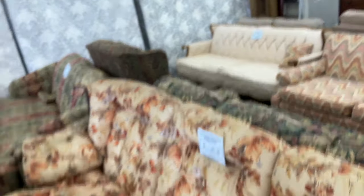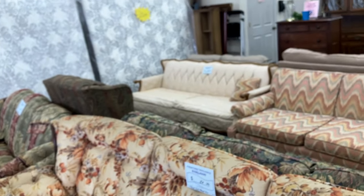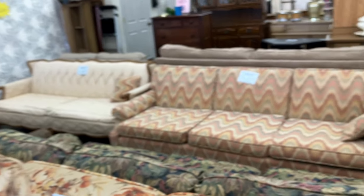Oh my gosh. Who remembers this sort of velveteen upholstery? Is that what it's called? I remember that. Yeah, I know. Creepy. Not you, the upholstery.